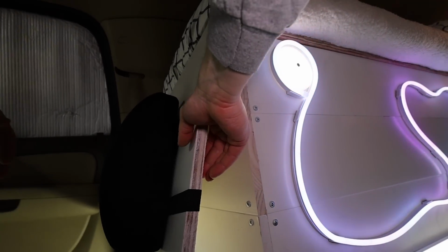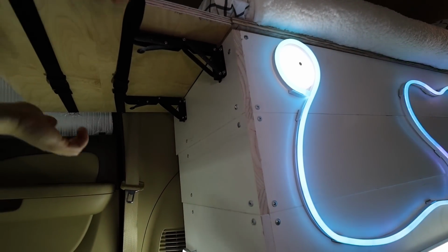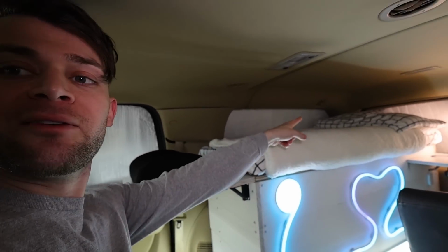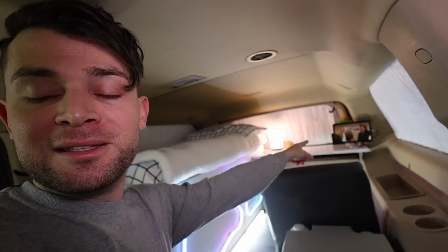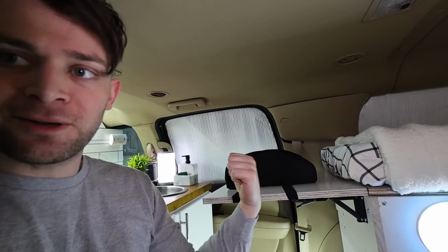So the mechanism for this is pretty simple. You just go up, it locks in place. To close it down, you just go like this. I could either have my head on this side or have my head on the other side. Personally, I've been preferring to have my head on the other side just because the TV is right there. It's a tablet. I call it a TV because I can watch my TV shows. Because of the location, I just prefer to have my head on the other side and then my feet just like dangle on this side.